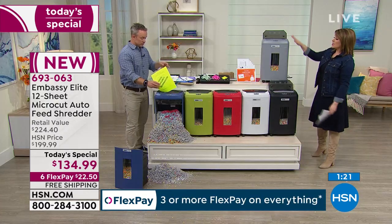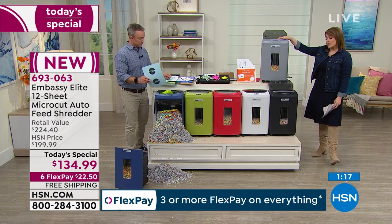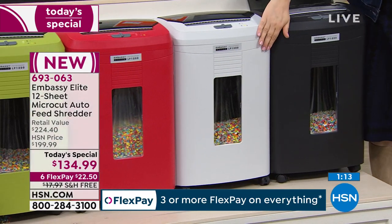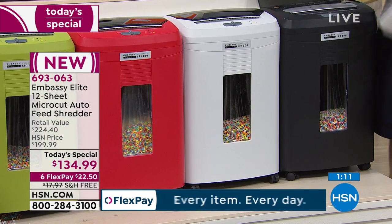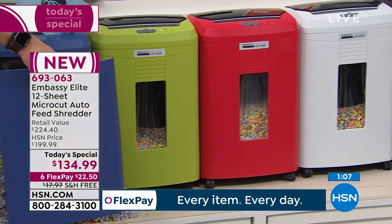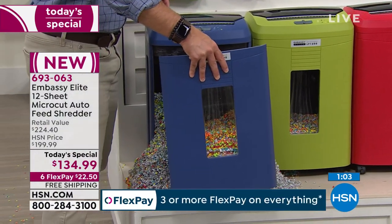693-063 is your item number. Want to do colors as we wrap up this presentation. We've got it available for you in the gray. That's your black. Here's your white, which is like a soft, muted white. We also have red, olive green, and then we also have that navy. So the olive green and navy only here at HSN. 693-063 is your item number.